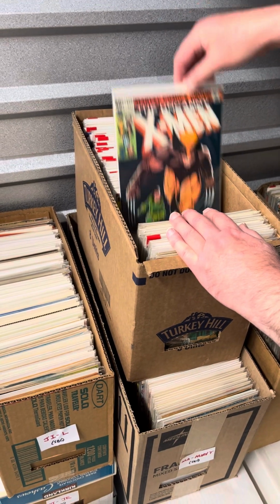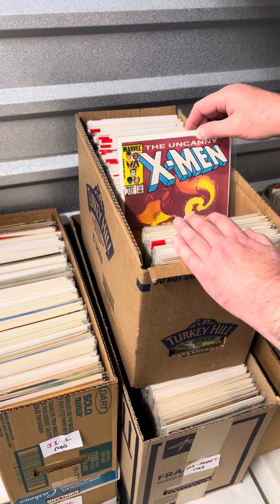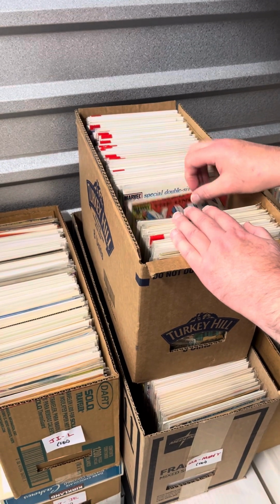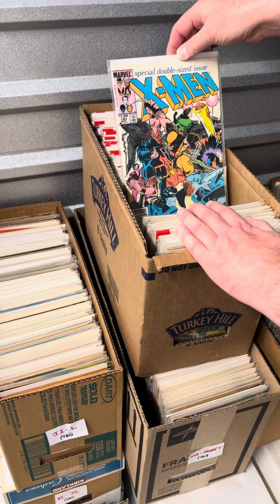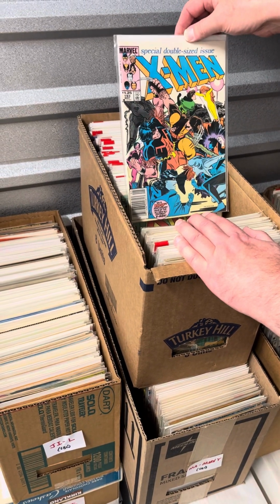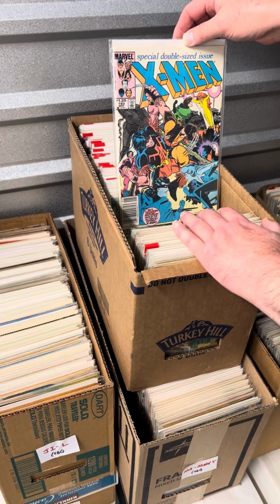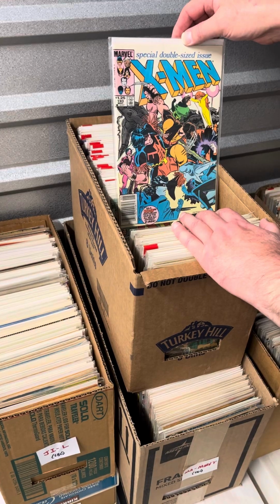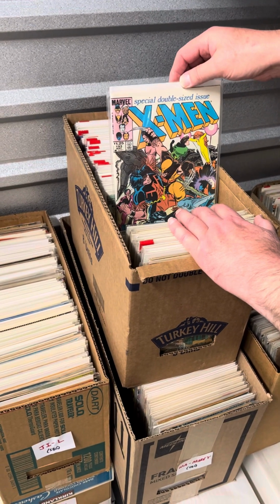There's a copy of 173, 174. They're uncanny, apparently. Yes. 176. And then we jump to 193, which is a special double-sized issue, the 100th anniversary of the all-new X-Men. So this Thunderbird character died, I believe, in X-Men 94, and it's seemingly one of the few characters that actually remained dead. When they say double-sized, do they mean it's twice as many pages? Yes. Okay.